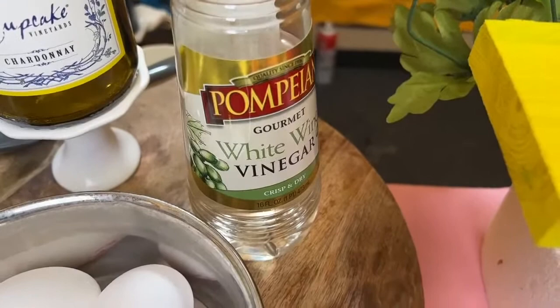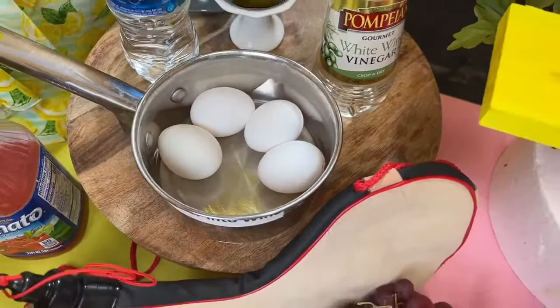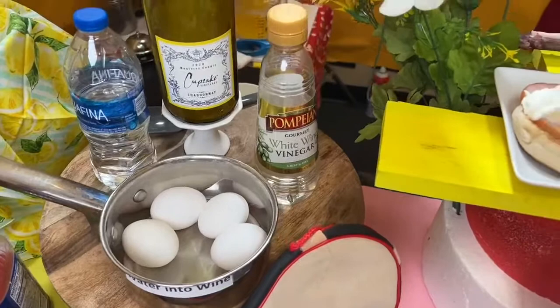You cannot perfectly poach an egg without vinegar or the vinegar chemistry in that water. And I'll show you how that's going to perfectly make that egg go just perfect on that platform that we're going to put it on and present it today. So we have the water into wine. That's number two in this sequence.